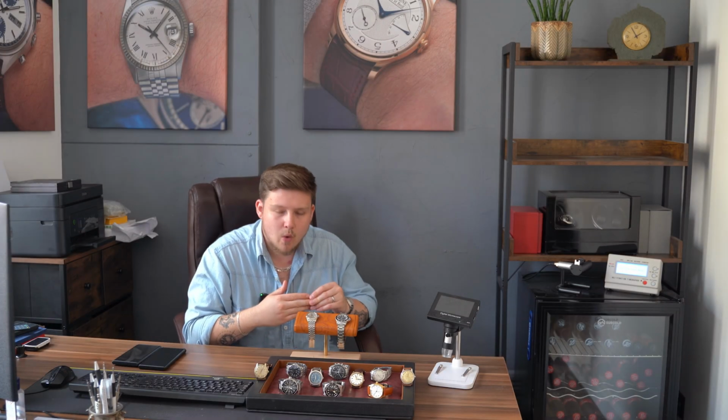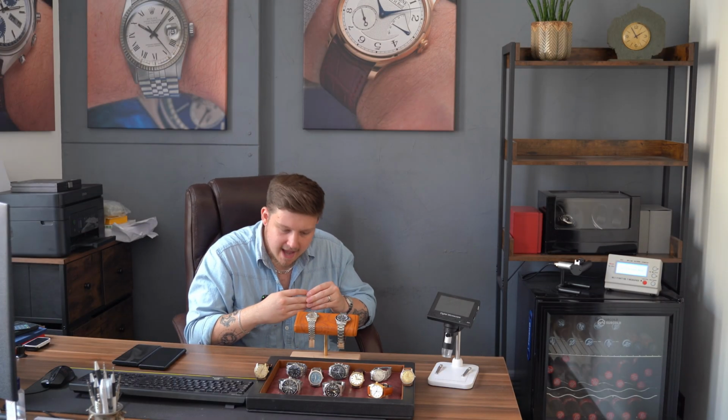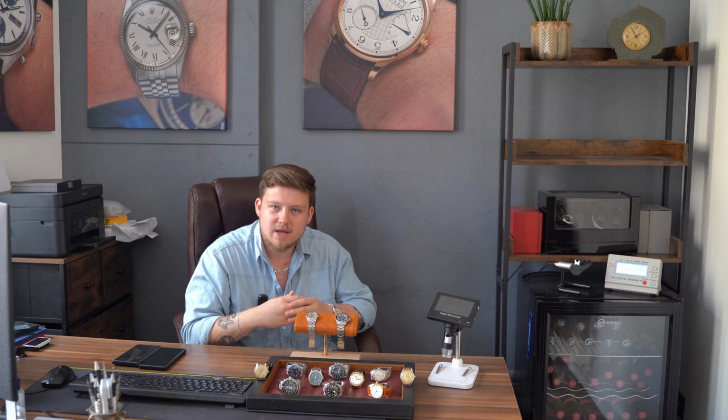So there you have it, guys and girls. 12 watches varying in price, age, style, everything you could possibly imagine. That is what I always aim to bring you guys and girls every single week. I'm working on next week's drop. Still a couple more spaces to fill, but we're pretty much nearly there. And again, the variety is incredible.